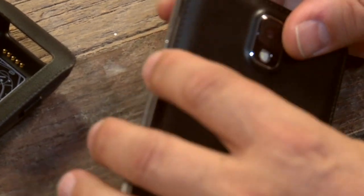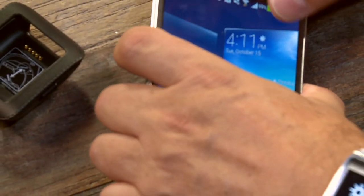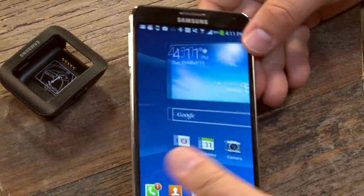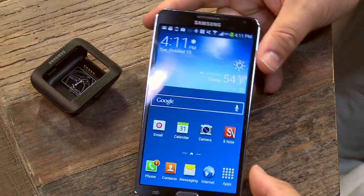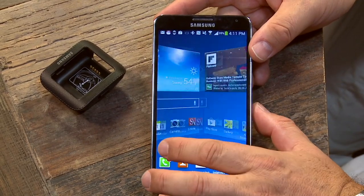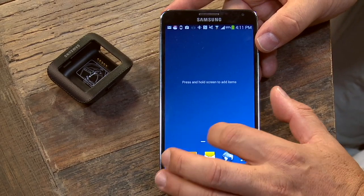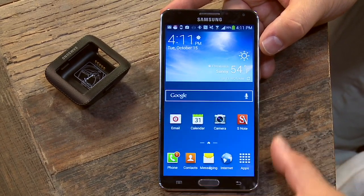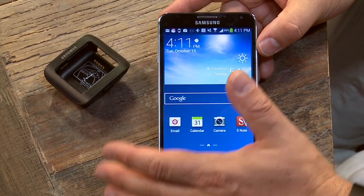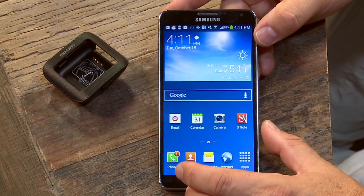One of the monsters on here, when you peel off the back, is the battery. This is a 3,200 milliamp hour battery. I was able to go a day and a half and still be at 75% charge on this phone. That's one of the real benefits of having a phone that's this big. You can have an equally large battery. The camera in the front is 2 megapixels. The 13 megapixel rear-facing camera is very much like the Galaxy S4. In fact, in many ways, this is just a Galaxy S4 on steroids with a big display.